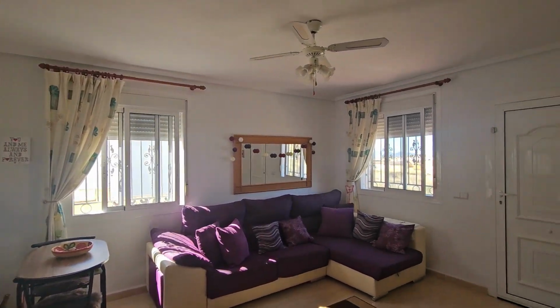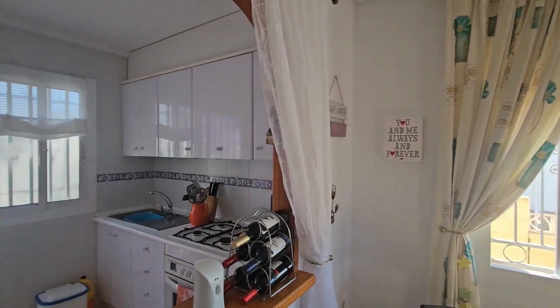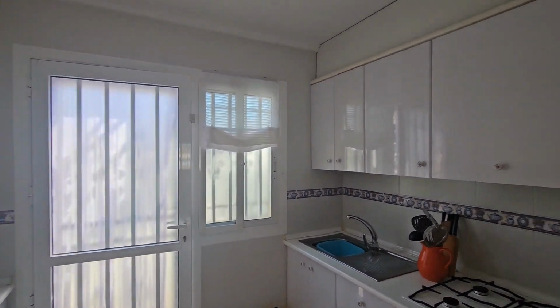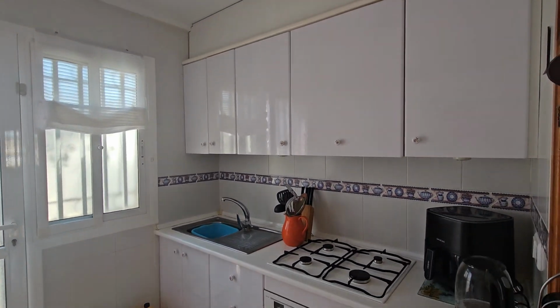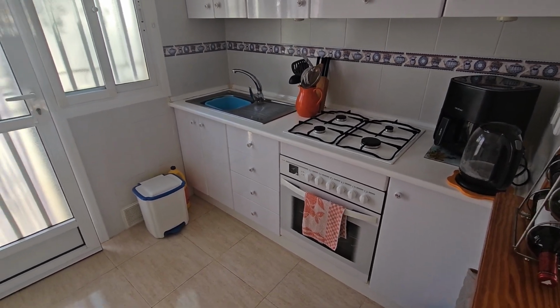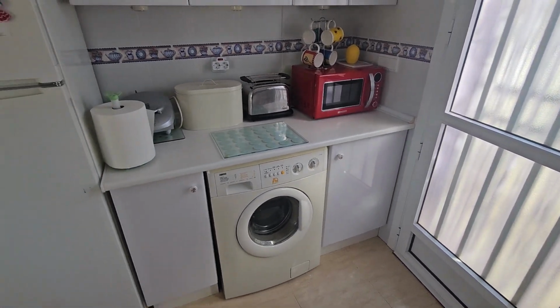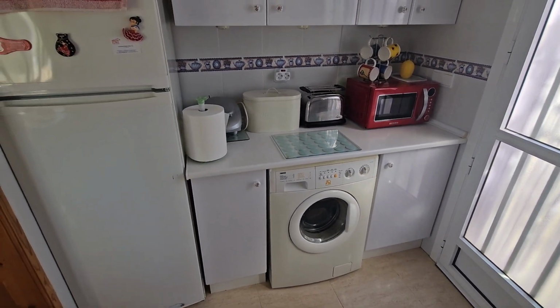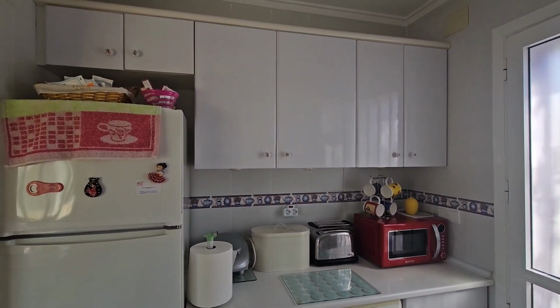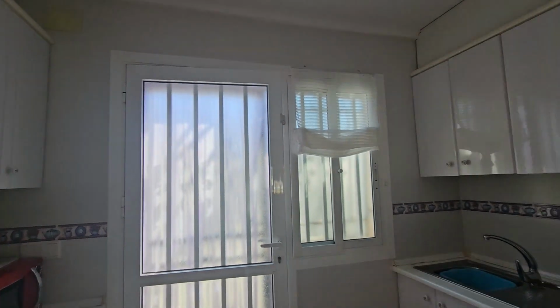Nice glimpse of this living room again. And in here is your kitchen. Your kitchen has top and base units. It has a gas hob, electric oven, your sink and drainer, and over on the other side, plenty of worktop space, more base and top cupboards. And it's ideal for a permanent or holiday home.